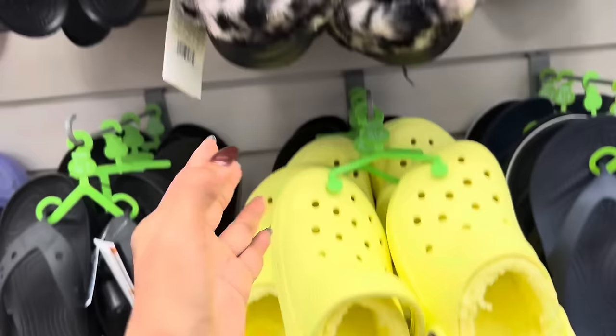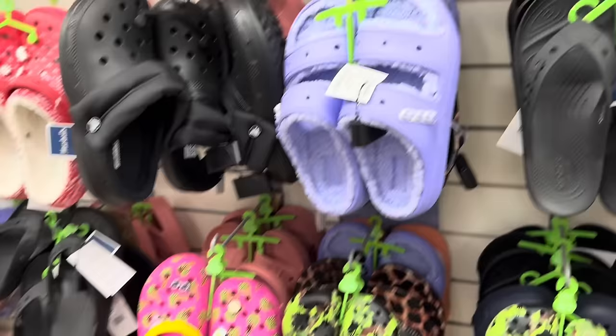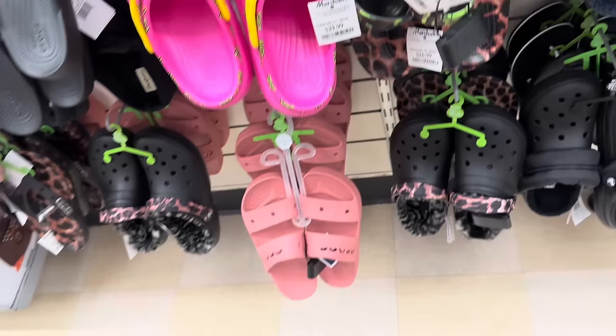This is all faux fur. $20. They even have the slippers, $20. These are the lined one. Oh, look at this. This is so cute. This must be for a little kid, $30. Wow. These are small size though. The large size probably sold out.